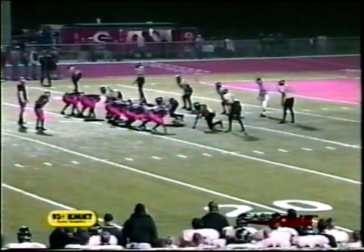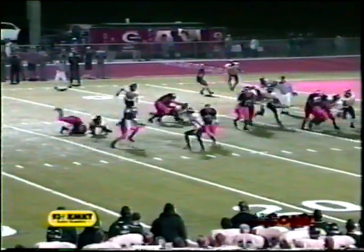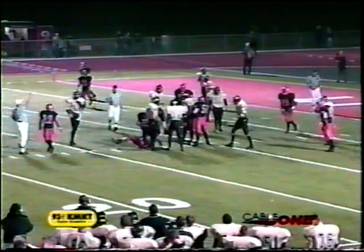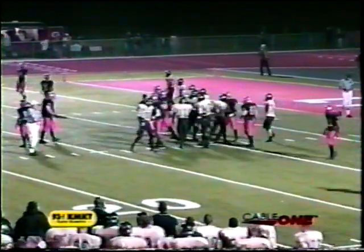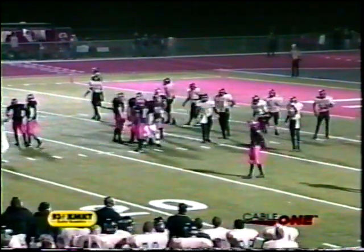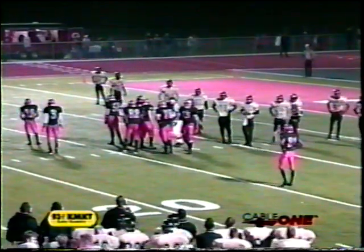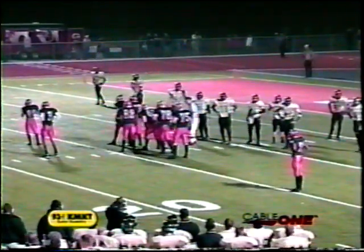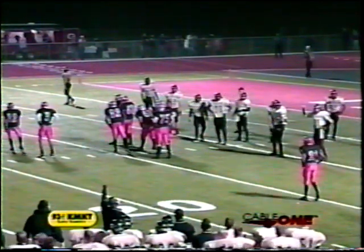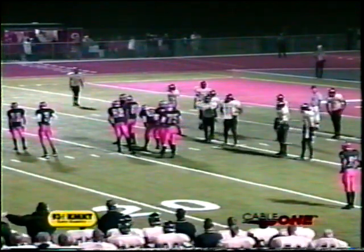No score yet. 1st and 10 from the 13. Simpson in the shotgun, runs the option. He's got containment on the corner, and he's going to be tackled for a short gain, if any. On the far sideline, Nathan Farley bouncing out from his linebacking spot to make the stop for Denison, and Farley coming in with 41 tackles adds another one there. 2nd down, and we'll call it 10, maybe 9 yards. They're not going to move it, so 2nd down and 10 from the 13. Nice job by Farley coming up to make the stop there.